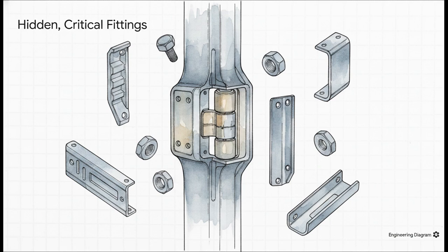Beyond the doors and hoods, the senior engineer also has to design all the critical and often completely hidden fittings that hold the whole thing together. We're talking about cargo and body fittings here. These are your brackets, your mounting supports, heavy-duty reinforcements, and really complex fastening arrangements. These parts are absolutely essential to securely attach and support everything within the body and cargo areas.